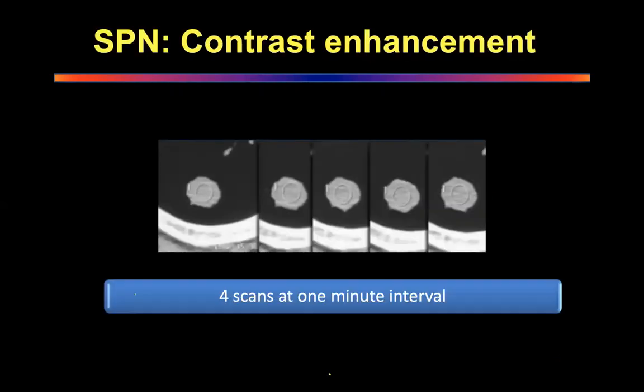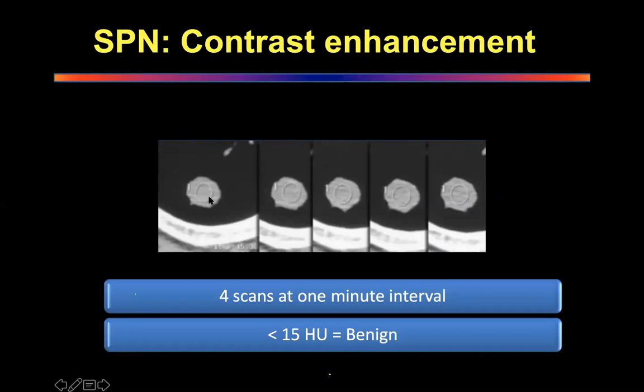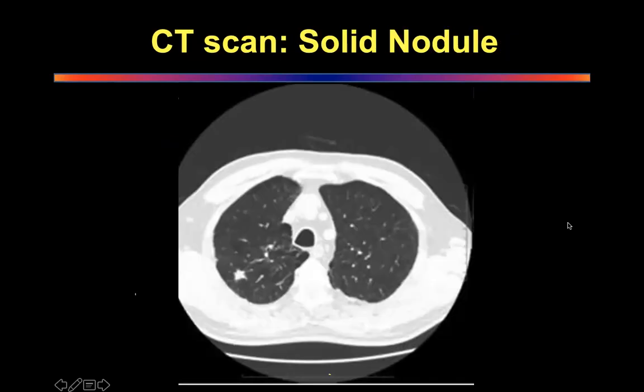Contrast enhancement is quite important. The way you do contrast enhancement is usually you do 4 scans at 1 minute intervals. Anytime the contrast enhancement is low, then you're really likely to be dealing with a benign condition. The moment the contrast enhancement is higher, then there is a high chance that the metabolism in this nodule is high and the vascularization in this nodule is high. So the chances are you're dealing with a malignant condition. High contrast enhancement, malignant conditions; less contrast enhancement, benign conditions. The one thing in between these two is AVMs. AVMs will give you high contrast enhancement, but there are other pathology and clinical features which will tell you that this is an AVM. So be careful about that, but look at contrast enhancement.